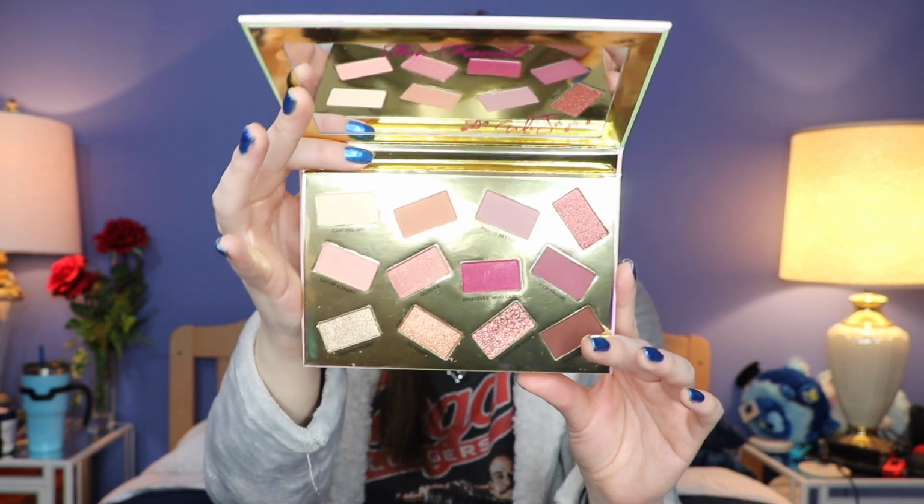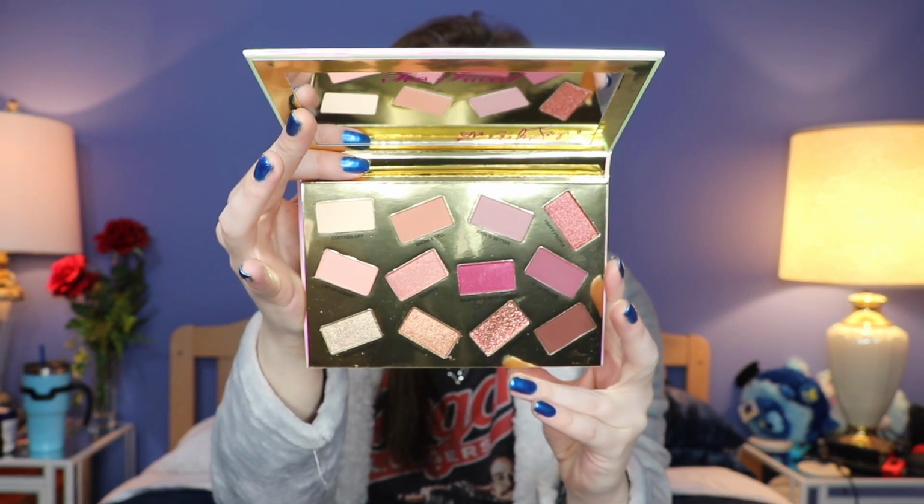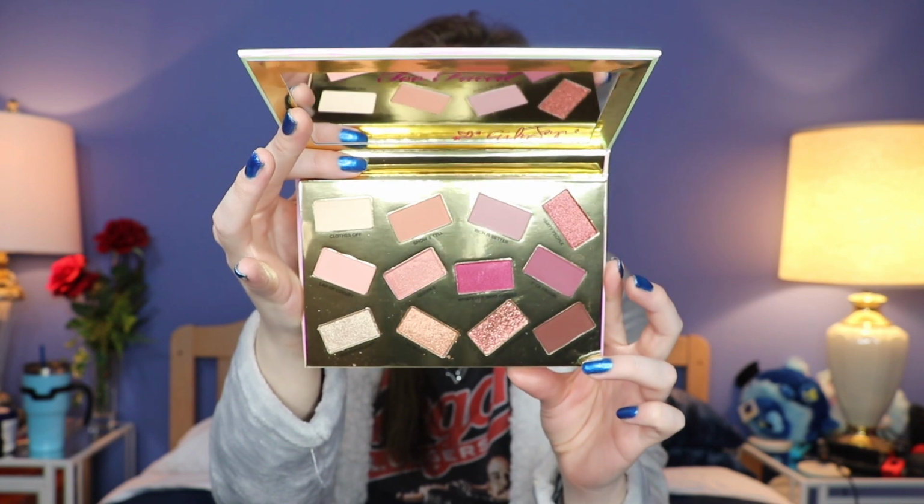Now, opening this up, here is what these shades look like. I will say I hate the layout of this palette. I hate palettes that lay out like this. I don't know what it is, but here are what the shades look like. They are very pretty. They're very pink, and there's a glitter right down here, some brown.